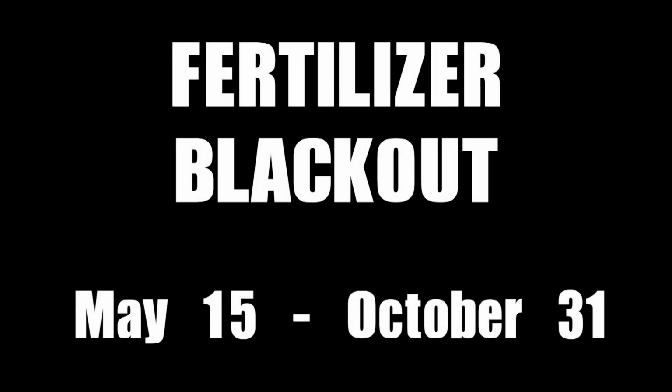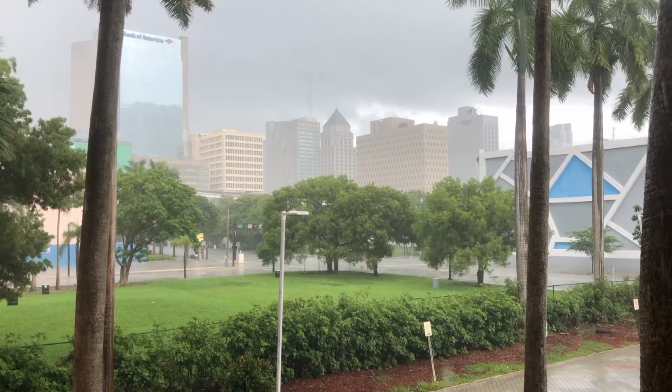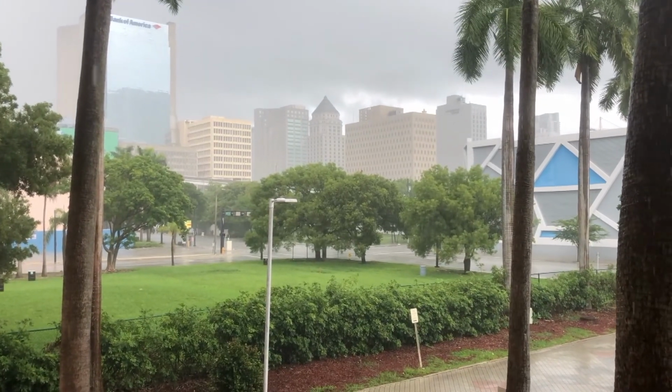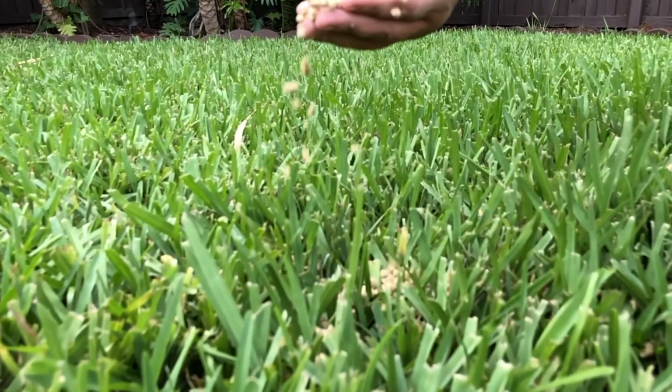The fertilizer blackout period is from May 15th to October 31st. During this time of the year in South Florida, the rainfall is so frequent and heavy, your plants won't likely have enough time to take up any added nutrients, and they'll end up directly in the storm drains. Applying fertilizer during this period is a waste of time and money.